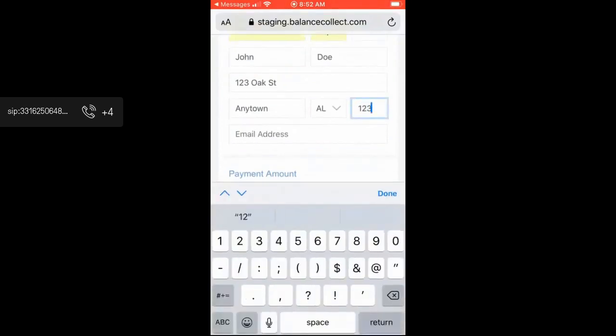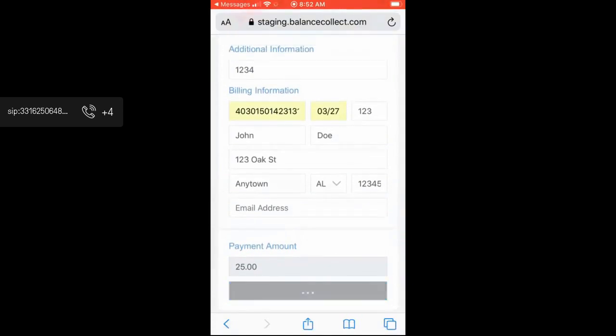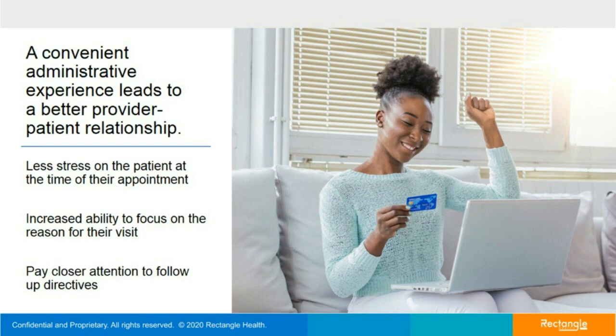Once they do accept this payment, and again, just fill in all of this information, they're going to send this payment, automatically get a receipt. It takes about 30 seconds. The staff will also get the receipt showing that that was paid. So what we've just done there in about 30 seconds is engage the patient, give them price transparency. Hey, you owe us $25.